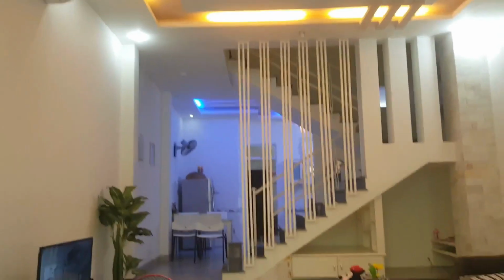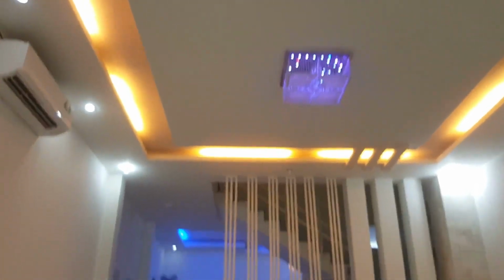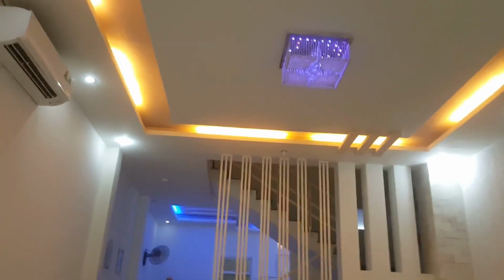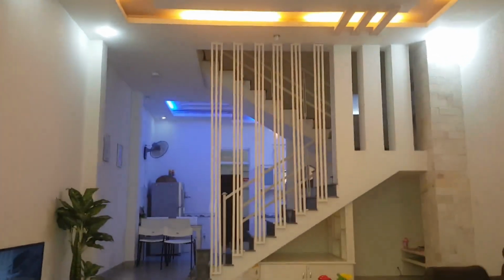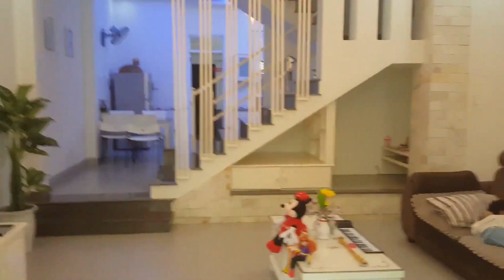The living room area with accented lights. I normally don't use these lights because you don't want to use up too much electricity, and that's one thing I'm good with, conserving energy. So like I said, I'm only using it right now for the purpose of this video.